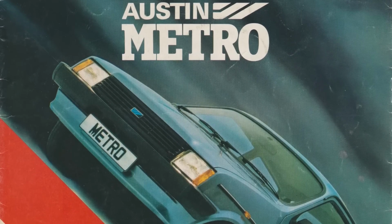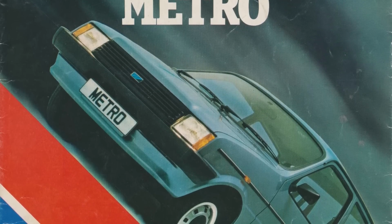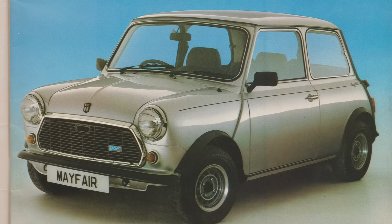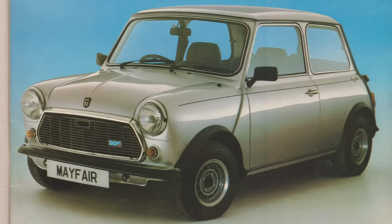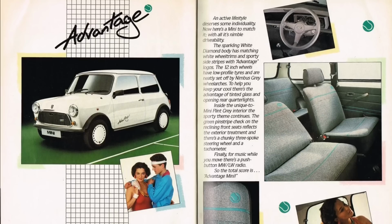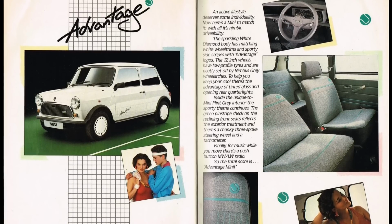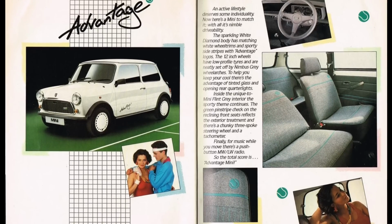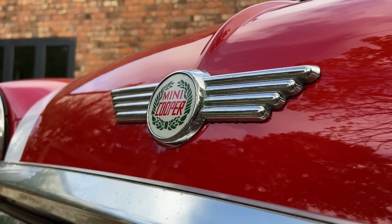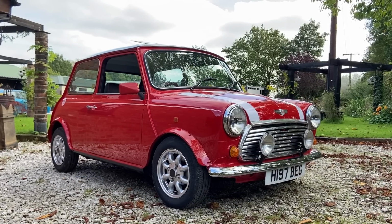The Austin Metro had relegated the Mini into a niche, and Austin Rover very nearly killed off the car in 1987. But thanks to the Mini's enormous following and legendary status, the Mini once again, very gradually, became something of a fashion statement. People look back on their Minis with fondness, and Rover latched onto that with a raft of ever more unique special editions. But all people really wanted was the Cooper back. So today on TwinCam, this is the 1990 rebirth of the Mini Cooper.